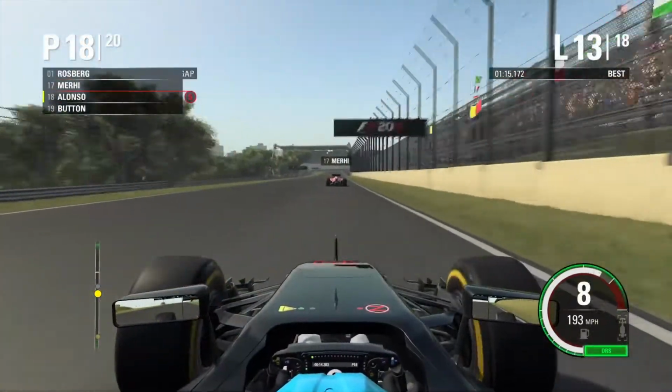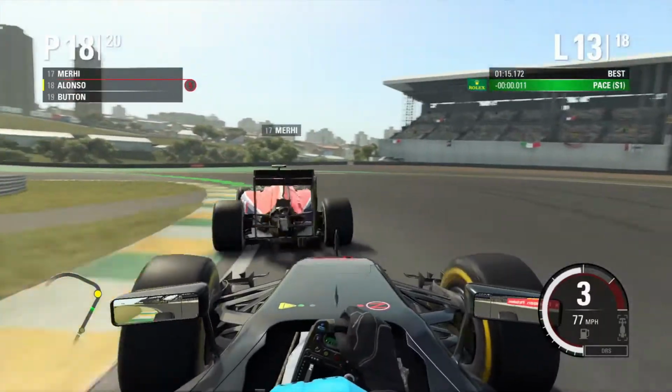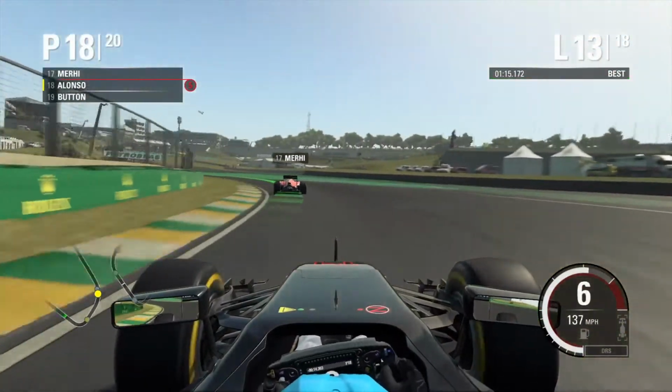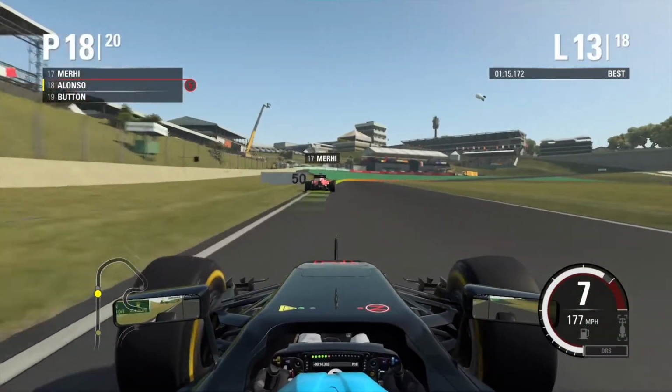Alright, so we now have DRS. We are catching Mary quite quickly. And dive up on the other side? No. Close the door right there. But most likely going to be able to catch him in this right-hander. Possibly.